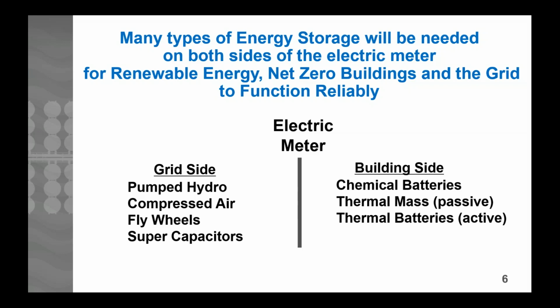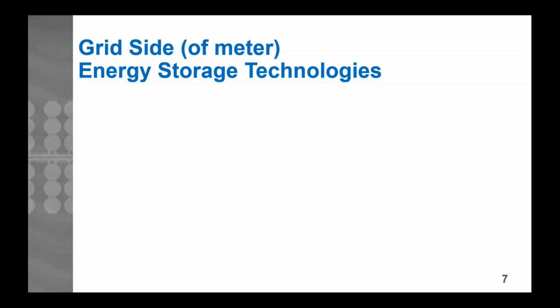So you've got the grid side, and there's pumped hydro, compressed air, flywheels, and supercapacitors. I'll be talking about those in a minute. And then on the building side, you're really going to only have two major types. You're going to have chemical batteries, and then you're going to have thermal mass, which would be passive, or thermal batteries, which are more of an active system. So let's look at the different types of storage that are out there.